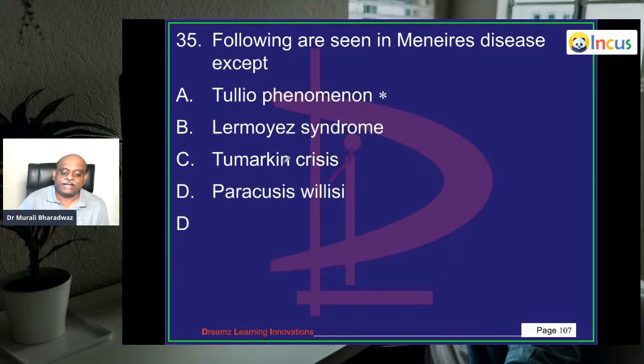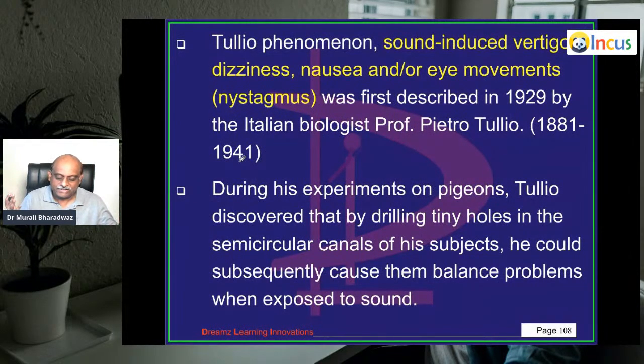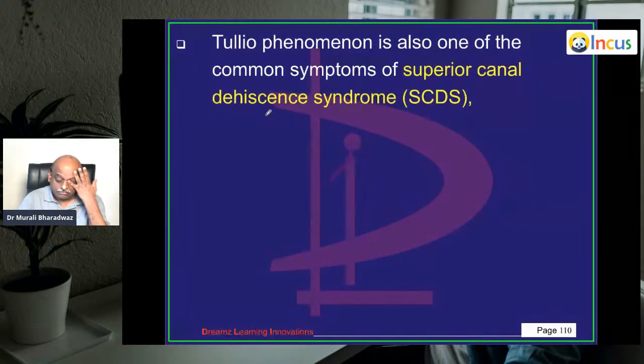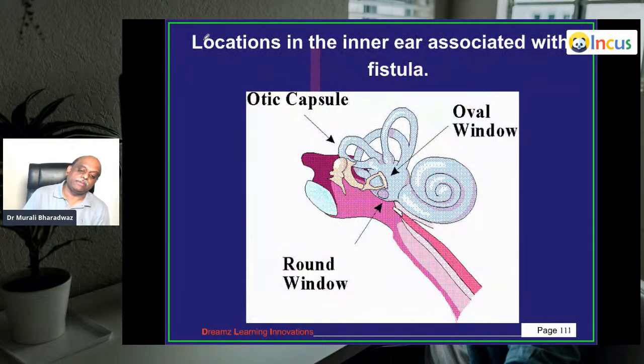What happens in Meniere's disease? Tullio phenomenon, Lermoyez's syndrome, Tumarkin crisis. Meniere's is endolymphatic sac hydrops presenting with deafness, vertigo, tinnitus. Till there we all understood. So what is Tullio phenomenon? Any sound will induce vertigo, giddiness, nausea, nystagmus, which is called Tullio phenomenon. Not only Meniere, even superior canal dehiscence syndrome, there is a Tullio phenomenon.